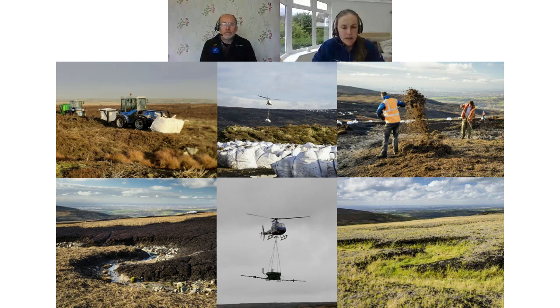So we do that by, we find another moor that's got an excess of heather, and we cut that heather from the other moor, and we actually transport it to the areas of bare peat. The scale that we're working on, we need a helicopter to do that. The areas are really, really inaccessible, and the only way to get the bags up there fast is by helicopter.